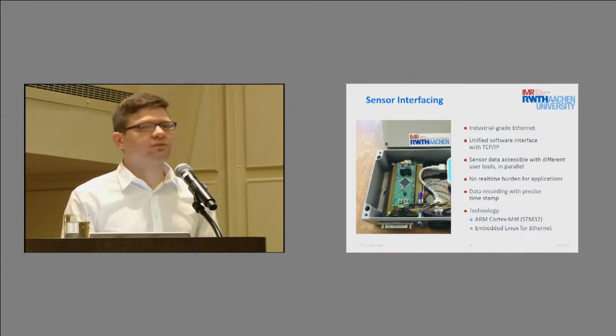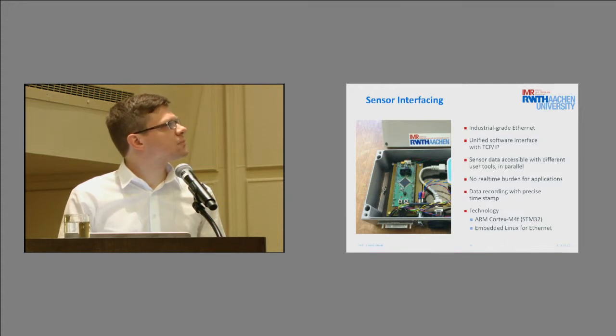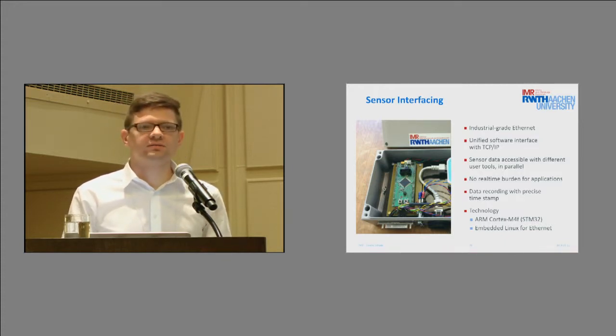We built kind of little boxes to interface all sensors to a unified Ethernet interface. And as you can see from the mechanical box, it is ruggedized for underground use. In these boxes, we collect all the data and put them on the TCP/IP stream on the network. So any application in our research network can use the sensor data. It also reduces the real-time burden of the application, because you don't need to collect the data all the time. If your application is running very slow, it is possible to collect every 5th sample or just discard the rest of your samples.